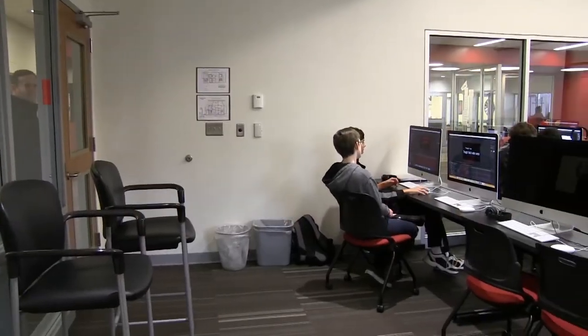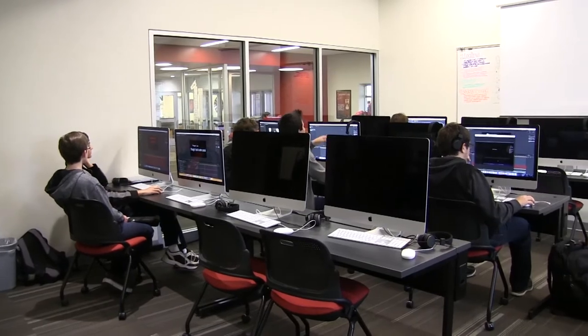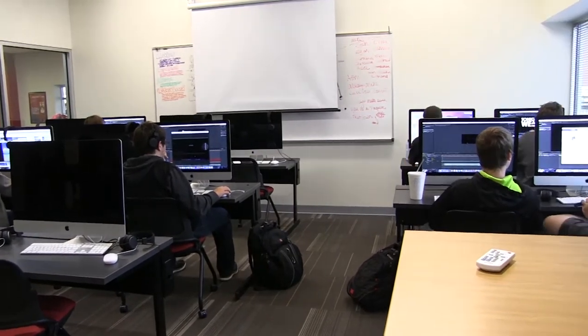So I'm currently in the brand new Mac Lab with sophomore Tanner Luce. So Tanner, how has this been helpful in your new project that you're working on? Well, currently I'm working on a three-dimensional scene in After Effects, and it's easier to do it on these iMacs in the lab than on my computer. Okay, so how has this been useful in producing better quality material? The iMacs in here are more powerful than the MacBook Pros we've received, so we're able to do higher quality work in here.